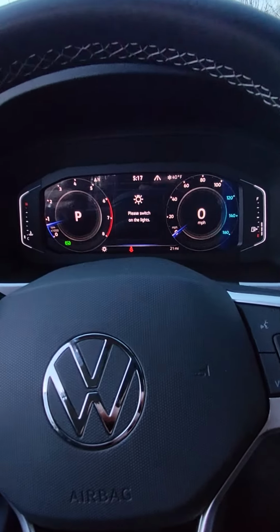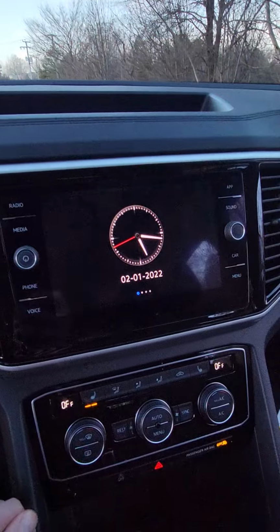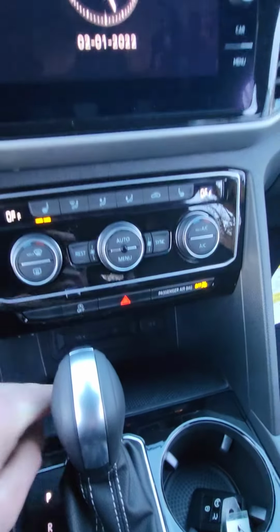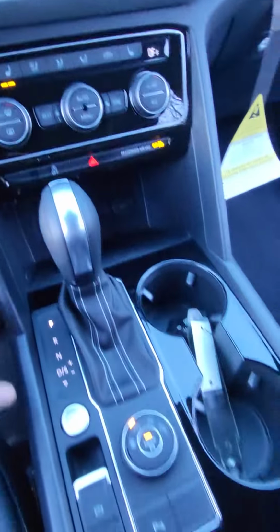Comes equipped with your digital cockpit as well as your Apple CarPlay, Android Auto, which is wireless, your wireless charging pad, as well as two USBs. You'll have your heated seats and your dual climate control.